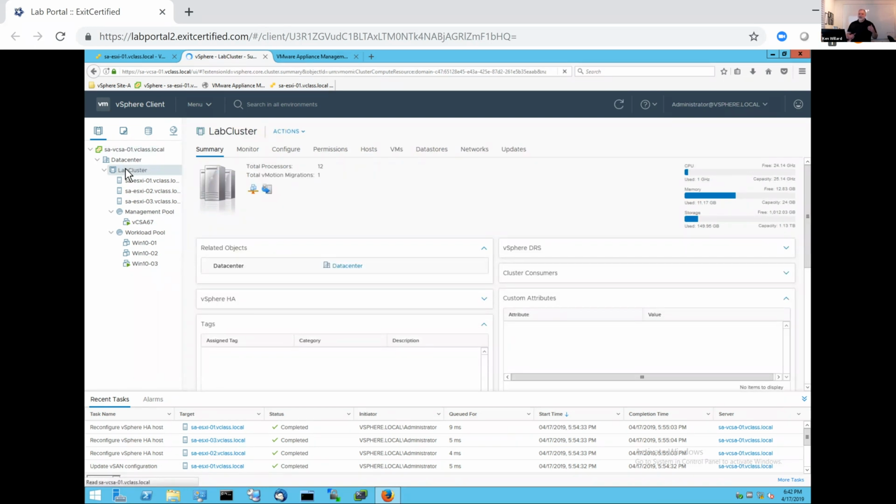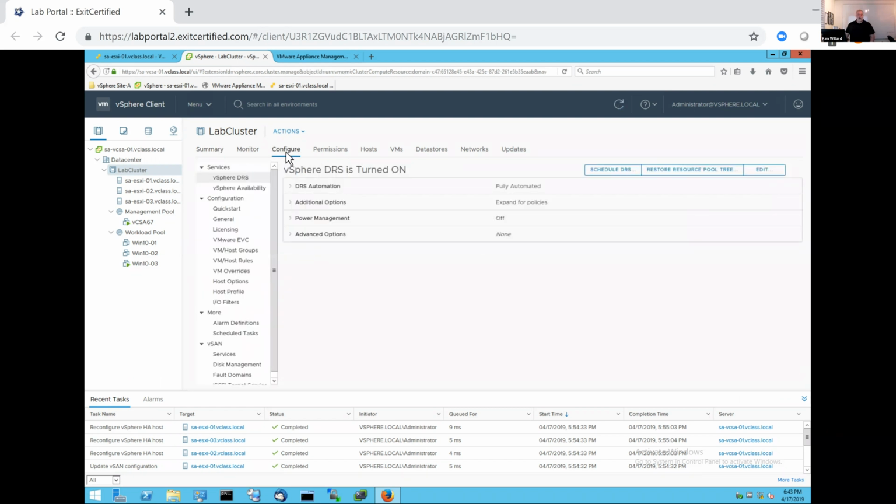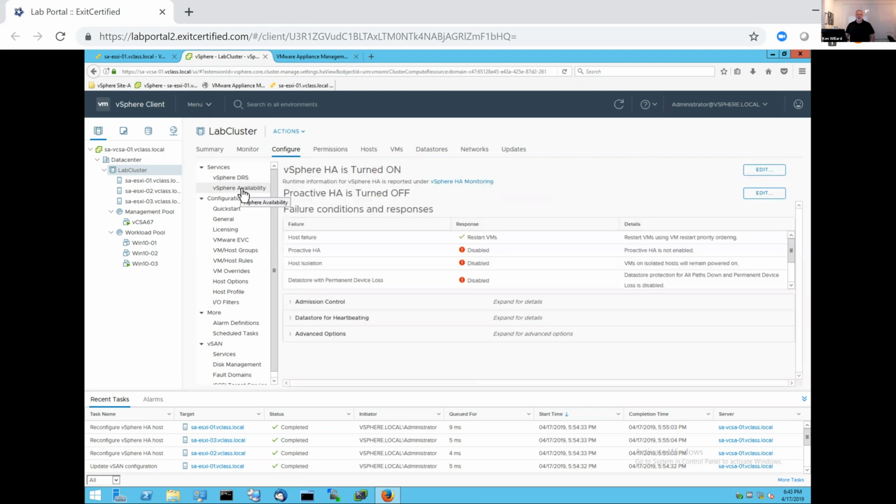So one of the things that's taken folks a little bit of time to get used to is where some of the things have moved in the new user interfaces. So when we think about any of the objects in the inventory, today they will all now have a configuration tab. If there's anything at all to configure, that's where we'll find it. And so in this case, as I mentioned, we have vSphere DRS. I did turn DRS on yesterday, I forgot about that. We've got HA turned on, and then you see down here, this is configured as a vSAN cluster.